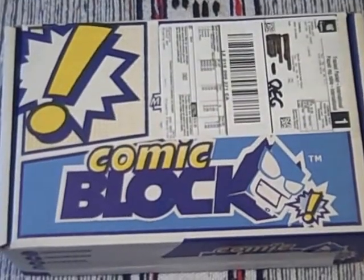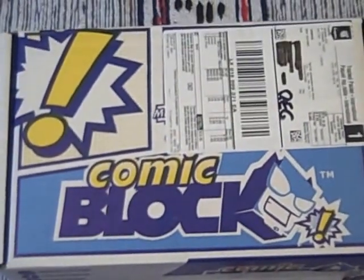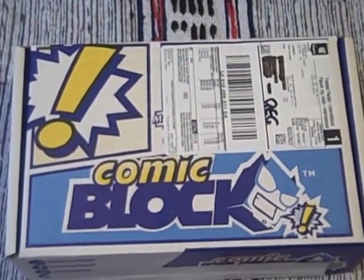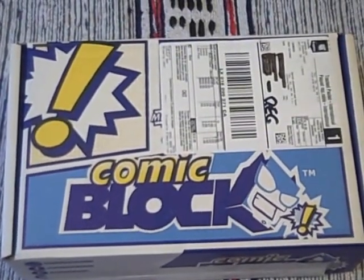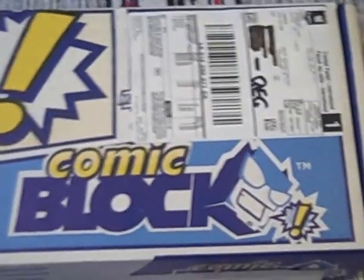Hi there, you're looking at Comic Block for October 2015, delivered quite quickly to the UK, under a week from Canada. As usual, I picked up this one because the spoilers looked good. I know there's a Back to the Future comic exclusive and I think a Heroes Reborn comic, both of which are films and TV items I enjoy. Particularly love the relaunch of Heroes Reborn.